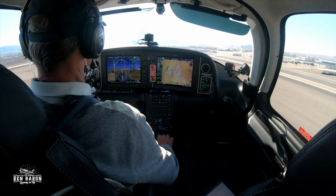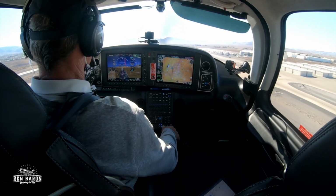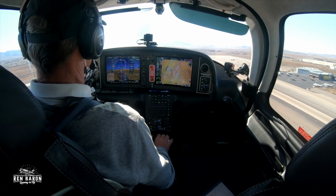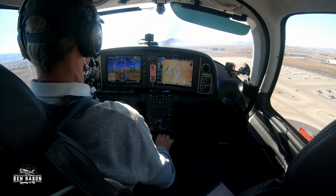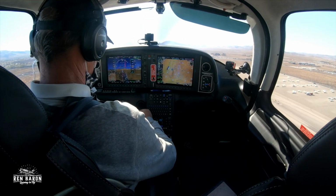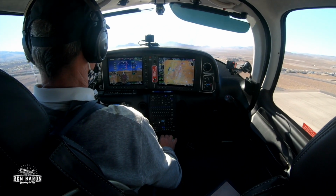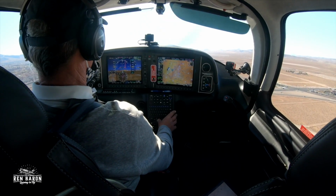Nice climb out of the box here. Flaps up, 90. Down 170, there's our little shake, rattle, and roll. Constantly looking for that CAPS altitude. 2,800, we go to autopilot.